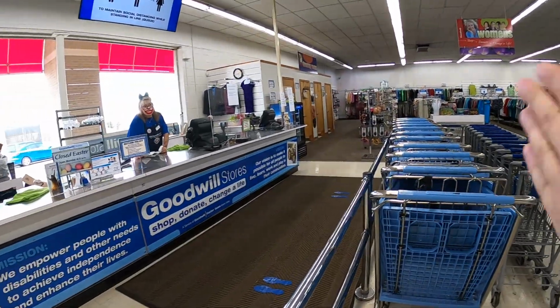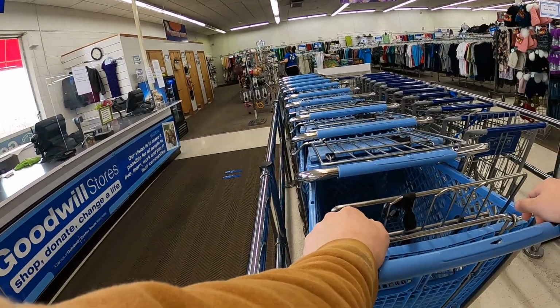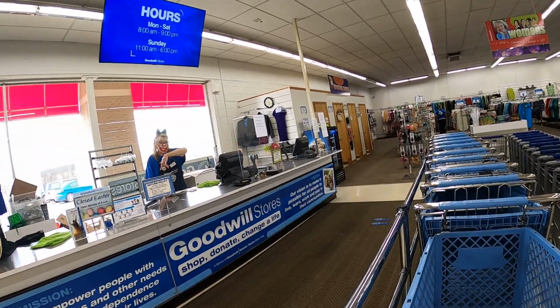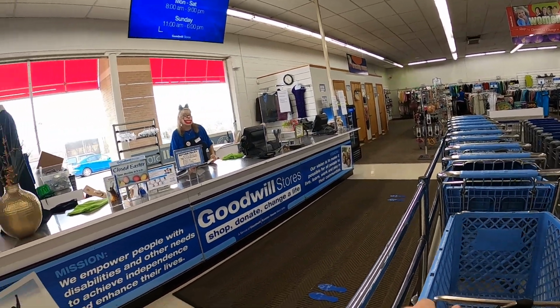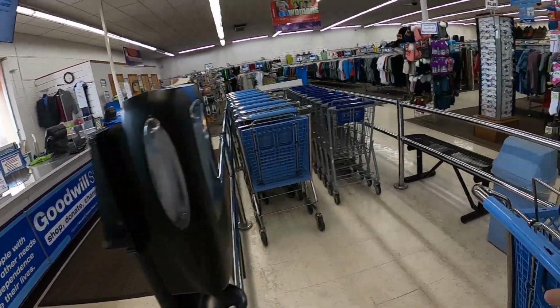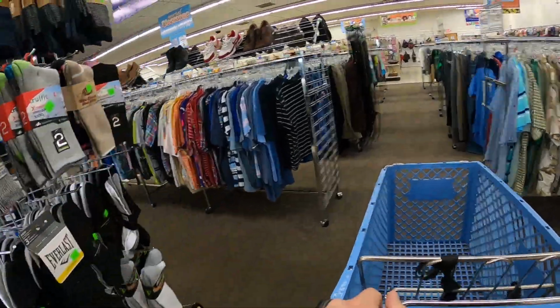She's telling me about this cool OSU lamp that they have back there. I haven't had a chance to see it yet, but I'm guessing it's a good lamp. And everybody's very awesome at this store. In fact, pretty much almost all the thrifts I go to, everybody's pretty nice.